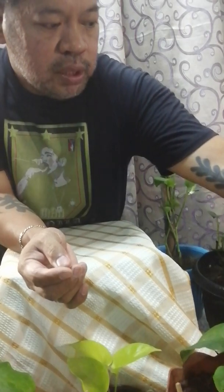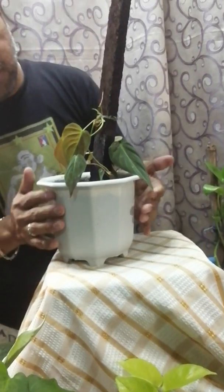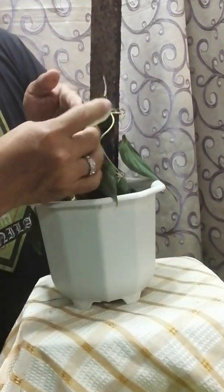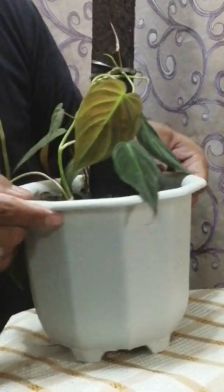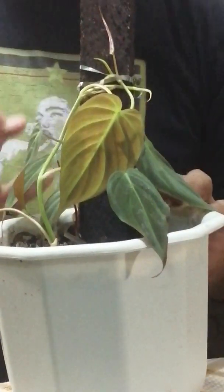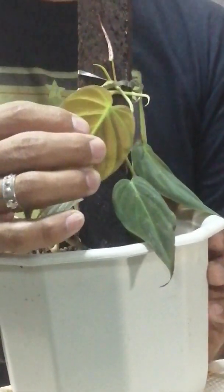Another philodendron I have is this one, the micans. One of my favorite plants. They are like satin heart leaves. This is just newly planted, so you can see that the color pattern is so different. It's starting to climb already. I just repotted a few days ago. The soil medium that I use is also not so good. I will check if they will thrive on it, otherwise I have to change it. So this is a philodendron micans. It's not a pothos.